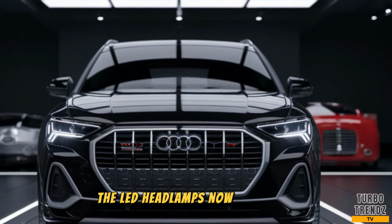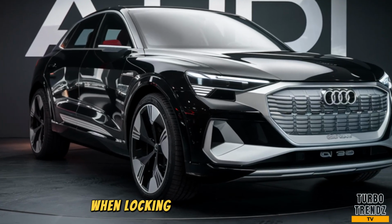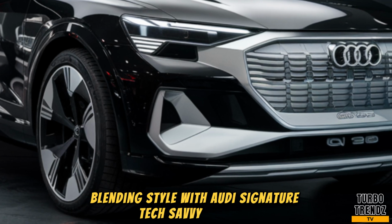The LED headlamps now feature a new digital signature, adding an animated lighting sequence when locking or unlocking the car. These aren't just lights, they're a light show, blending style with Audi's signature tech-savvy persona.